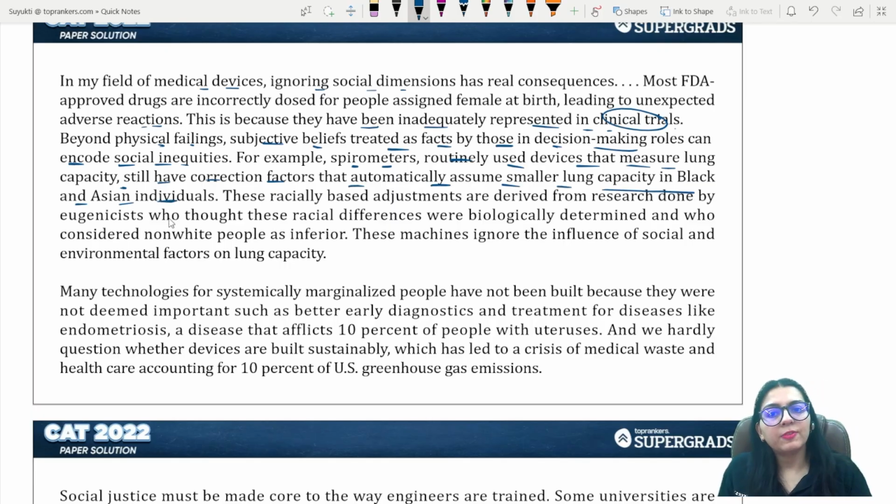So for example, the spirometers, which are actually used to measure lung capacity, still have correction factors. There is still a lot of correction that needs to be done. And why? Because they automatically assume that Black and Asian individuals have a smaller lung capacity. But these racially based adjustments are derived from research done by eugenicists who thought these racial differences were biologically determined and who considered non-white people as inferior.